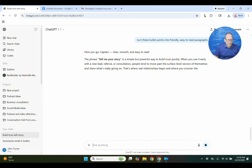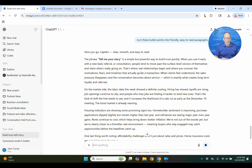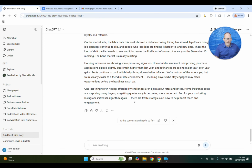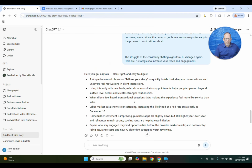And so here we are right here. It's talking about the first bullet point. The phrase, tell me your story, is a simple but powerful way to build trust quickly. When you see it, it expands upon this. So now I've got this nice article based upon these bullet points right here.